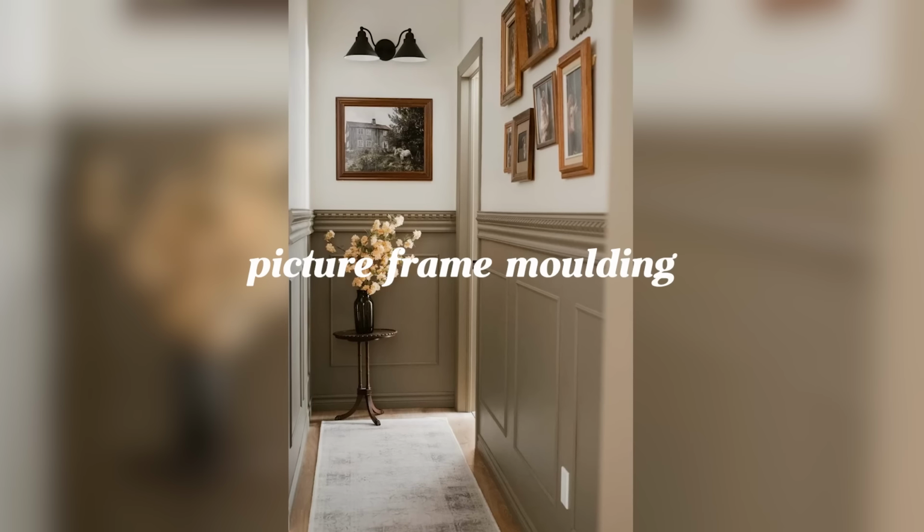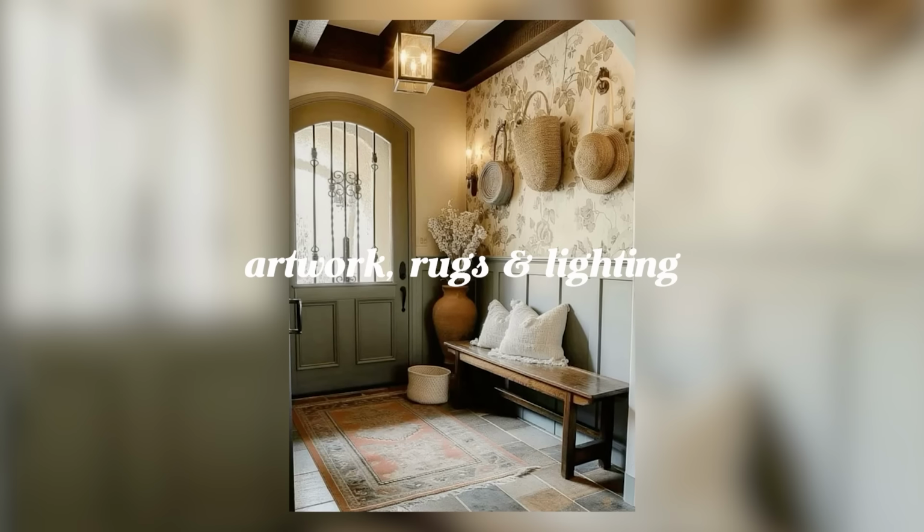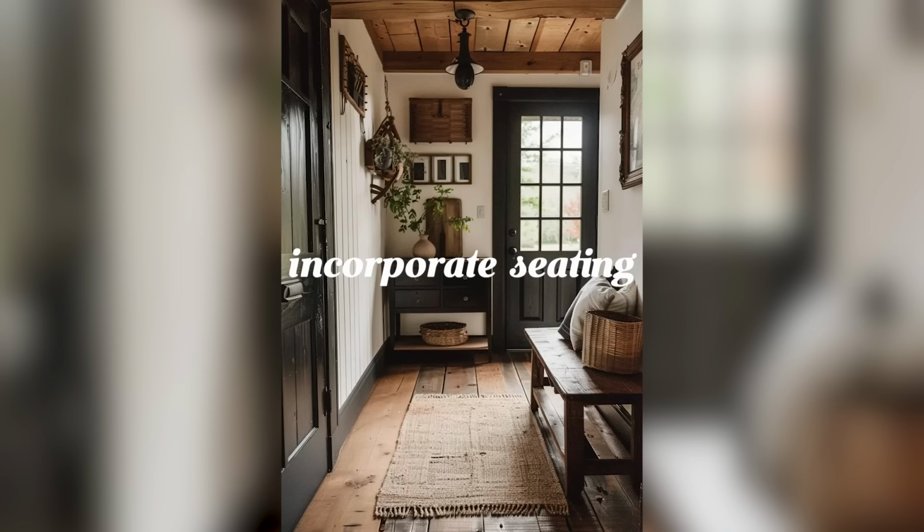We're going to inject warmth and character. I love the look of picture frame molding, especially in an entryway, so we're going to add that. I want to paint the doors, the trim. It's all white right now, so we're going to layer in artwork, rugs, lighting, and then we need seating too.